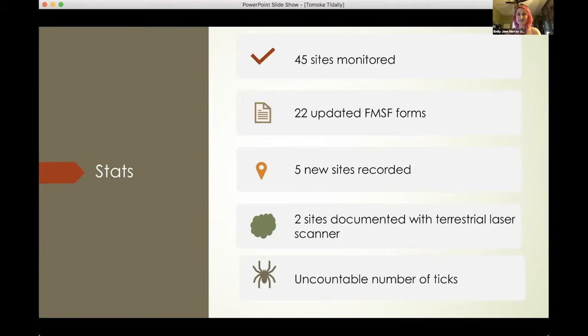About half of these sites need updates to the Florida Master Site File forms, and a lot of this was basic GIS data was incorrect, or the site was larger than originally recorded, or the folks who recorded it just wrote that it was a shell midden and didn't find any diagnostic artifacts. But in revisiting the sites, we found St. John's pottery on the surface, so we were able to add more information about the sites to the state's database here.